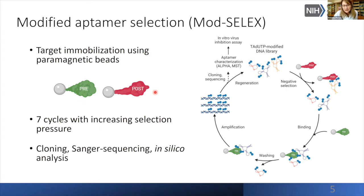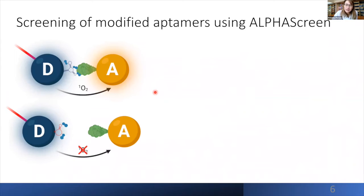Finally, we cloned and Sanger sequenced the final oligonucleotide pool, and we performed in silico analysis as well. And we found that 10 aptamers were present in multiple copies in the final oligonucleotide pool, showing a definite enrichment of potential RSV F protein selective aptamers. However, based on our previous results, we found that the most abundant aptamers might not necessarily be the best binders, so we screened all these aptamers using AlphaScreen.